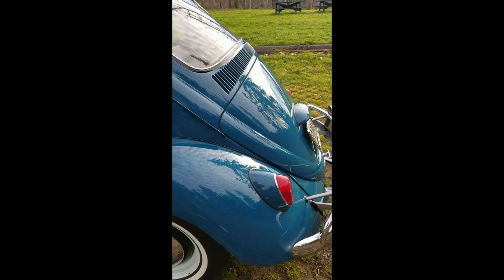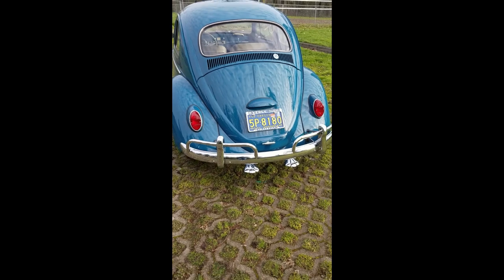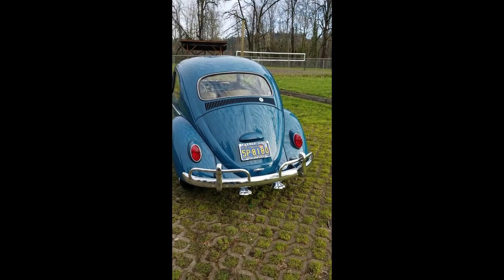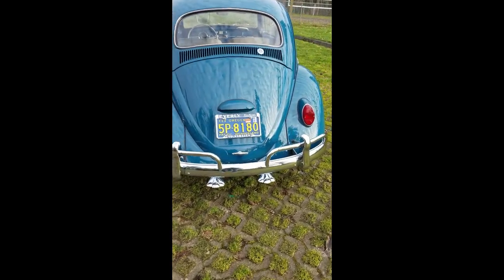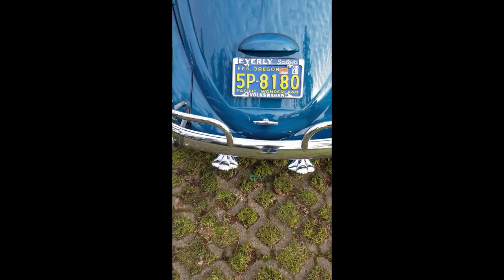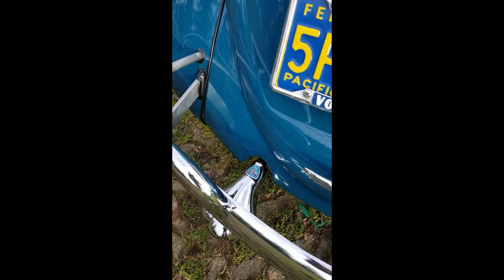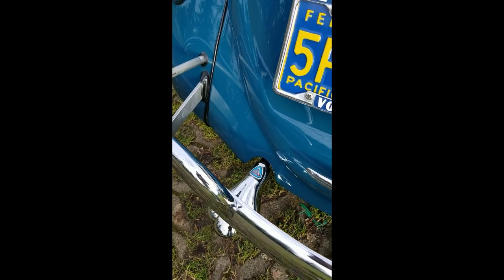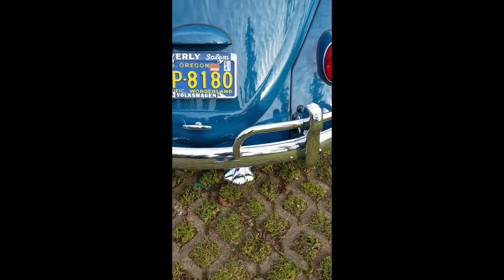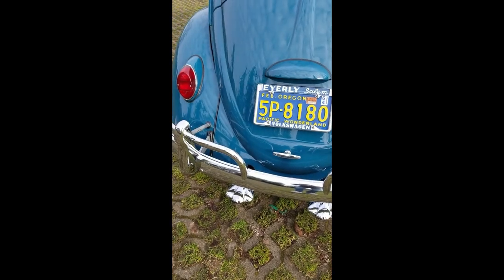So we covered tires. You'll notice it's got kind of a neat accessory. These were not installed at the dealer when the car was new. These were added at a later date. But it's got these clamshell. A lot of people refer to them as clamshell, I think, just because of the shape. But those are a period correct accessory that you would have seen back in the 50s and 60s on an air-cooled V-dub. You see the chrome is perfect. There's no pitting in it whatsoever in those.